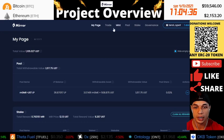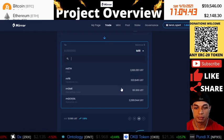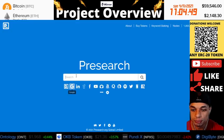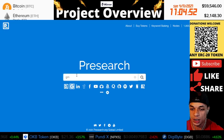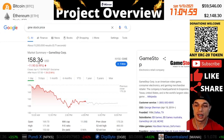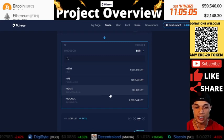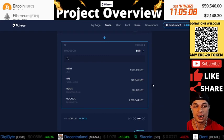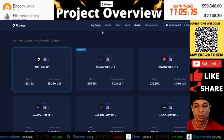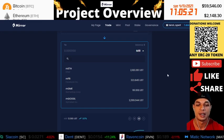If we go to trade and find GME, currently it's about $161. If we go to Google and look up GME stock price, we'll see the price is $158, and currently on the Mirror Protocol, as I mentioned, it is $161. So you can see that the price is very, very similar. This is actually after-market trading. The Oracle on the Mirror Protocol doesn't update on the weekends. As you know, the stock market usually just runs from Monday to Friday, 9 to 5.